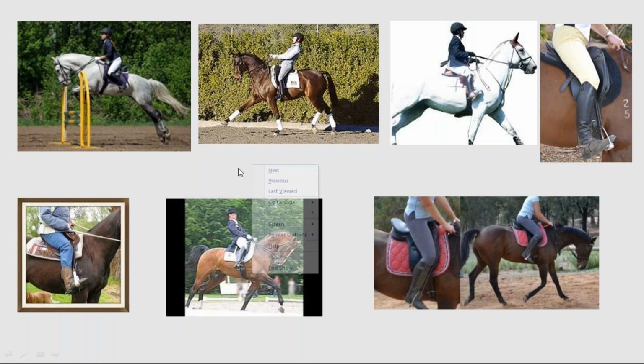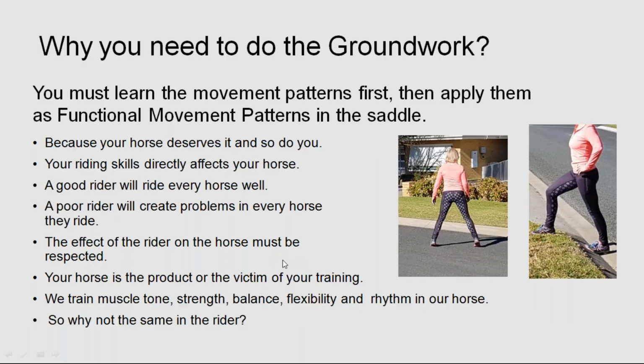Okay, so why do you need to get out of the saddle and do the groundwork? We've learned a little bit more about what muscles do what in riding. We've learned a little bit about what your daily life does to your posture and how that affects your riding. So first up, you really do need to understand why you have to get out and do the groundwork. We do groundwork with our horses, so you must do the same with your riding posture. You need to learn the movement patterns, then you need to apply them as functional movement patterns in the saddle.